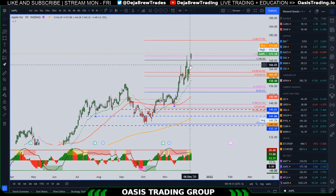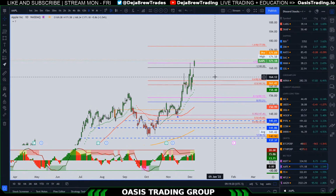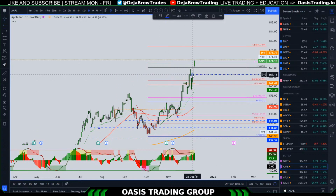Even with a nasty candle on the 6th, which, what was that, Monday, they're still ripping. So they look pretty good. Our next target is 173 on Apple, and then after that, we're looking for 177. If it breaks below 168, look for that gap fill around 165.